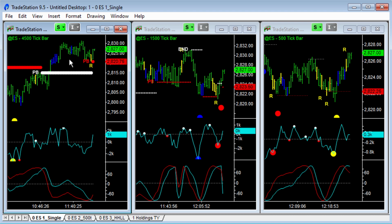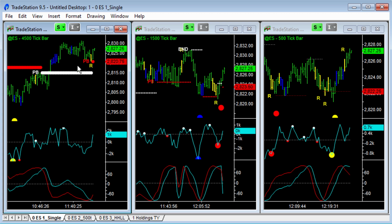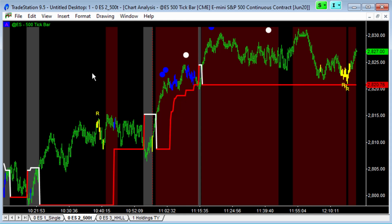We had a nice little bust up to test up to 30s. We've had support come in on the 4500 tip bar chart. That little pullback support just came in. But you can see all the RAMBO patterns here: RAMBO on the 500, on the 1500, and on the 4500 here. And if you go to the MTF chart, little family there of RAMBO patterns, bang, bang, bang.